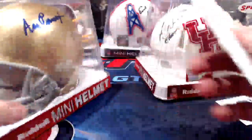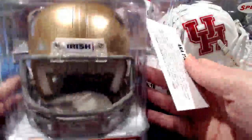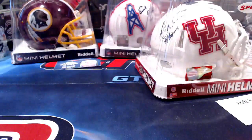Where is his signature? It's on the opposite side there. You can see it. And it looks like it has some sort of a paper COA inside it. And I'm going to write on this box that that is Browns, so I do not forget.